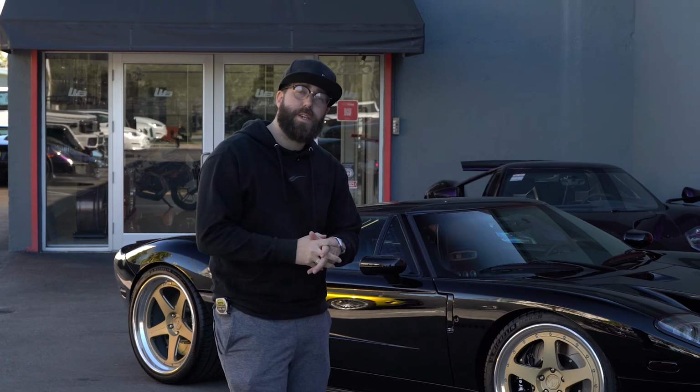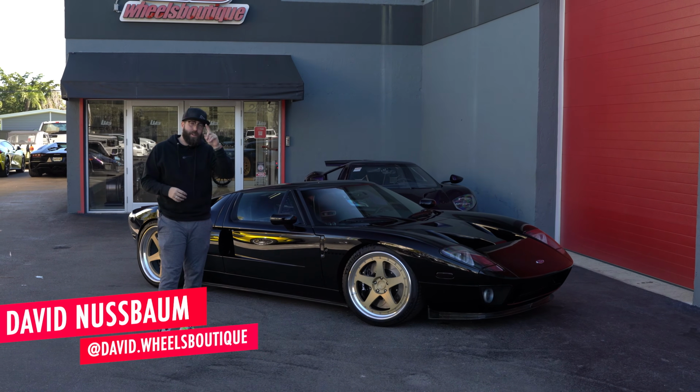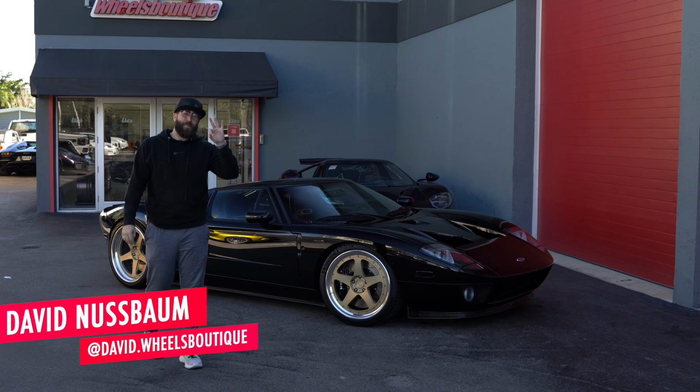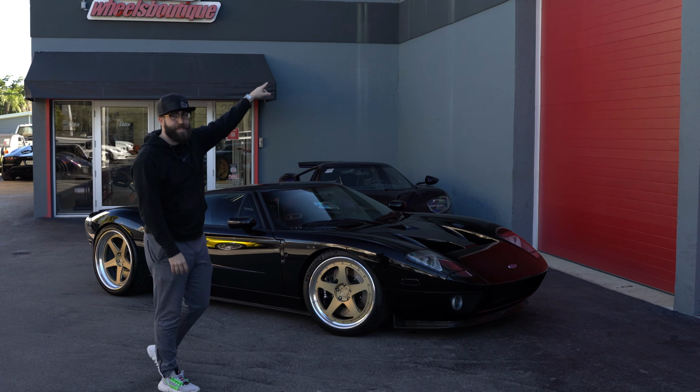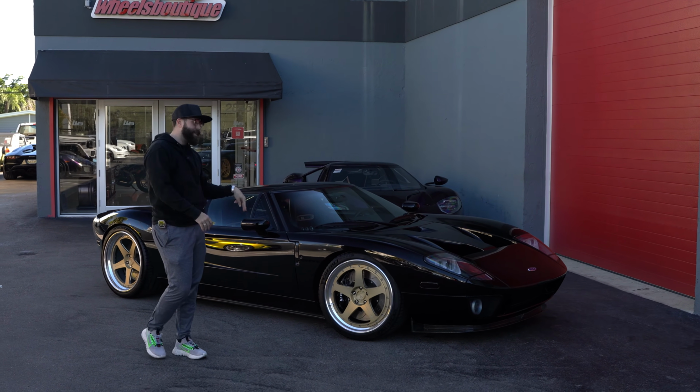Today we have a doozy. We definitely have a doozy. Right behind me, we've got not one, we've got two Ford GTs. We actually have three in the shop. Our white with no stripes is on the lift somewhere back there. But in front of me or behind me or to the side of me, we've got two of them.